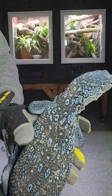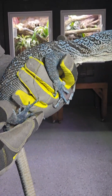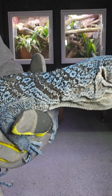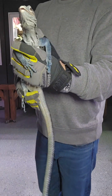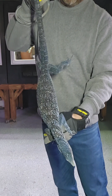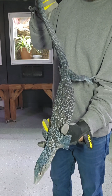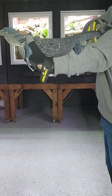So take a good look at the back here. You'll see the nice blue ocelli in the back, black background. What an absolutely majestic looking animal. There's no reason why they're so highly sought as pets. Just what a wonderful animal. Very, very beautiful. Very big. I'd say the blue tree monitors are arguably probably the biggest of all tree monitors, in my opinion. Just look at this thing. He's a tank. And he puts all my other males to just absolute shame when it comes to size. What a monstrous animal here.